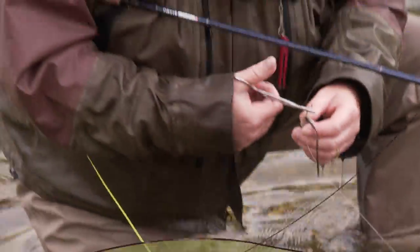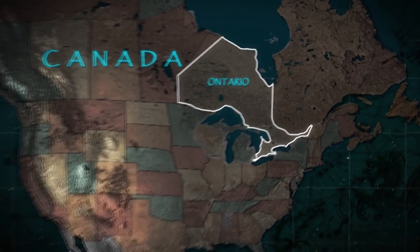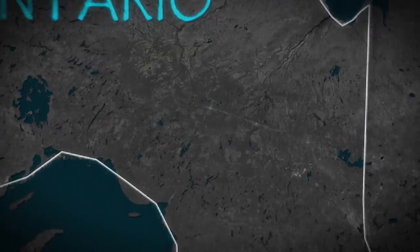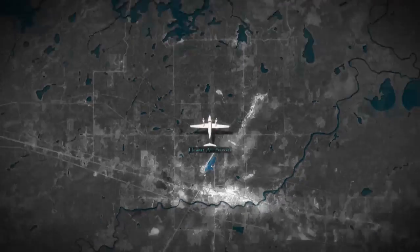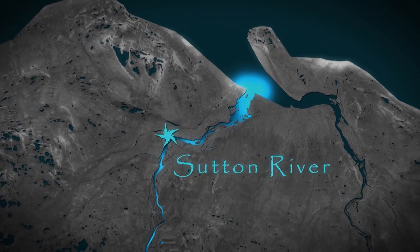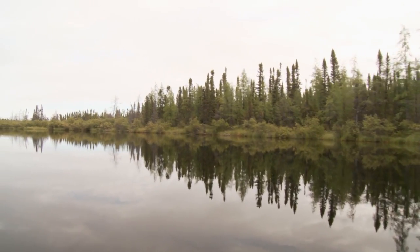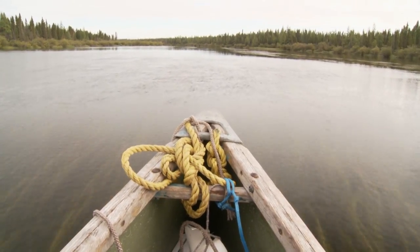As an avid brook trout angler, The Sutton River in Northern Ontario has been a destination I've wanted to visit for a very long time. Hearst Air Service, located in the town of Hearst, Ontario, arranges for your time on the Sutton. The river begins in Holly Lake and flows north 120 kilometers through Polar Bear Provincial Park, finally emptying into Hudson's Bay. What sets the Sutton apart from many others is both the quality of the fishing and accessibility for anglers.